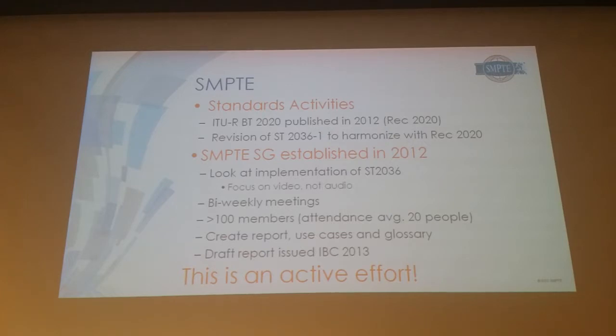So, in SMPTE, we're looking at this stuff, and there are some standards already. In 2012, the ITU published Rec 2020, and we revised SMPTE 36-1 to harmonize it with Rec 2020 from the EBU. And then the study group was formed because we realized there's lots of missing pieces. And have to look at implementations and deal with the video. The audio is no longer a problem, but many, many channels of audio is still extremely tiny compared to the video. And as you go to 4K, and as you go beyond that to 8K, the audio becomes really insignificant.